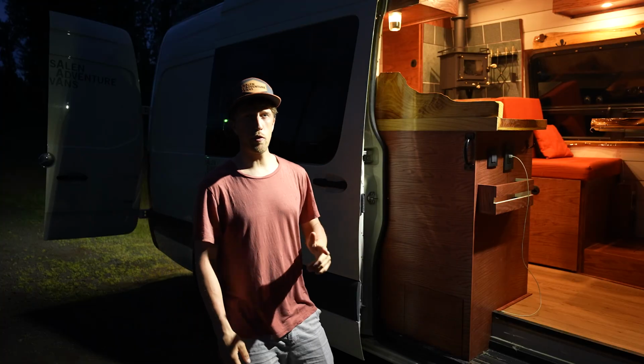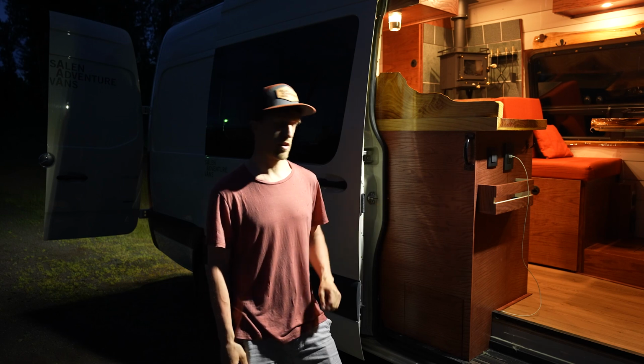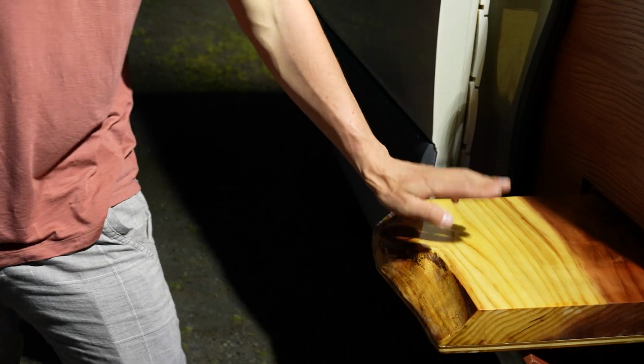We are based in Hood River, Oregon, and there is one more thing I would like to show you of this van. It's the cocktail bar. It's the same redwood as the countertop and table inside of the van.